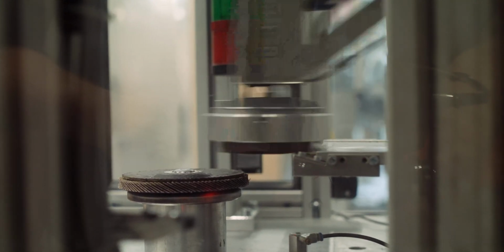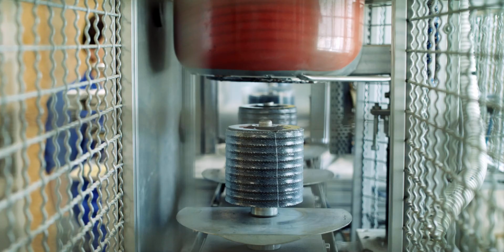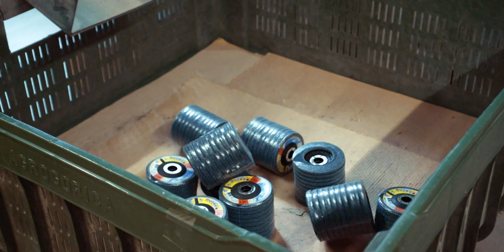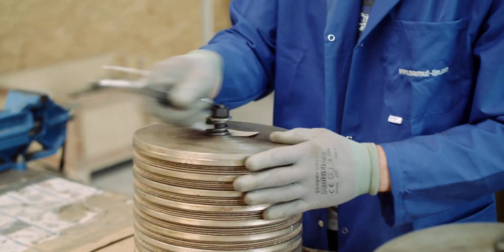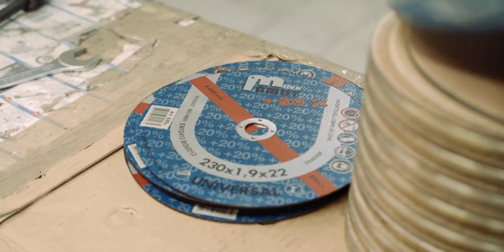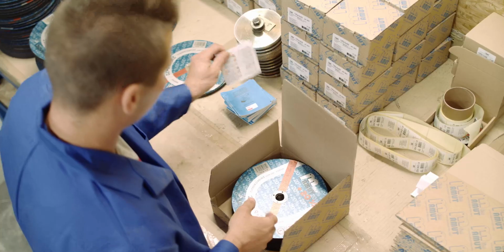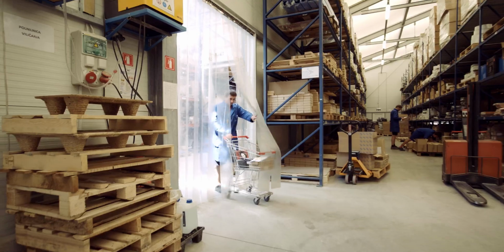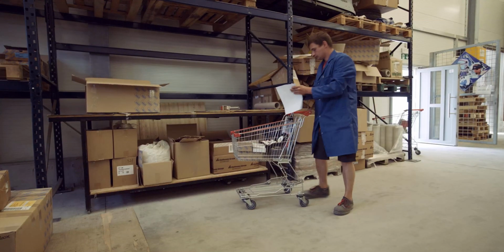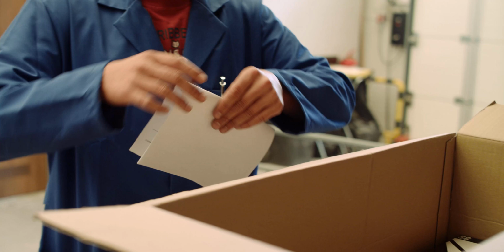Flap discs are automatically labeled, packaged in shrink film, and stacked into appropriate cardboard packaging. The same procedure is performed for cutting and grinding discs. Both product types are labeled and documented and then submitted to the warehouse, where the appropriate documentation is prepared, the customer informed, and the products dispatched to the customer.